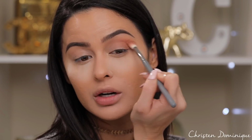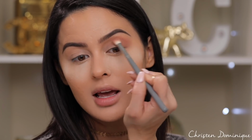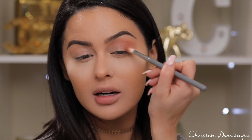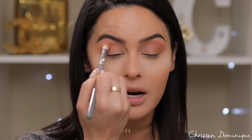So now I'm going into the crease and I'm using a very light, soft hand, barely touching my skin and just going right over the lid. So it's gonna be a really nice soft transition into the crease, but you're gonna have the most coverage of the shade right here. And I love Caramel for that. It's perfect. Everyone's natural is gonna be a little different, especially mine because I have several different types of natural looks. So I like to show you guys all of those.